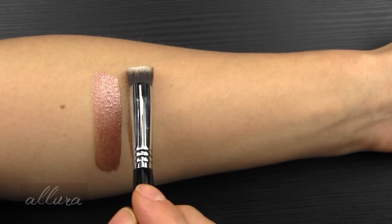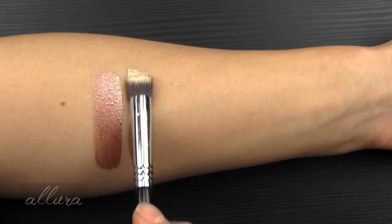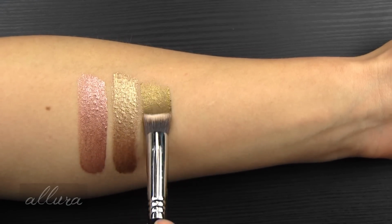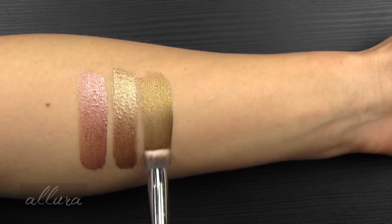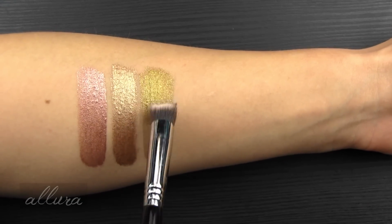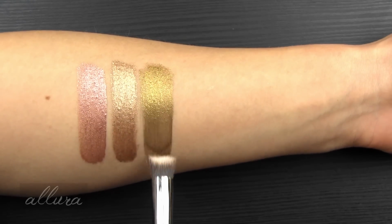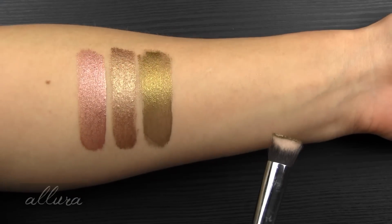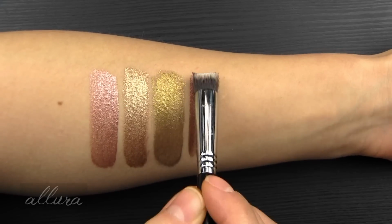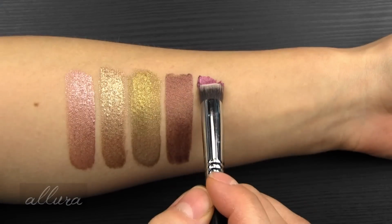Next is Champagne Diet. Dirty Martini. I'm gonna pick up a little more of that. I'm trying to layer it before it dries to avoid lifting the first layer. Just Rust Me. Code Red.